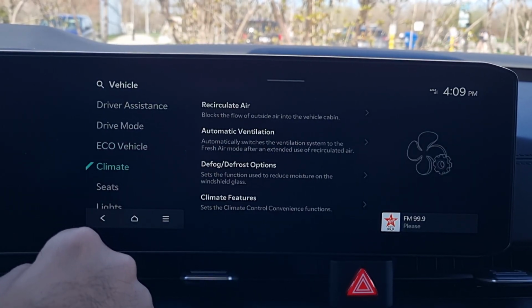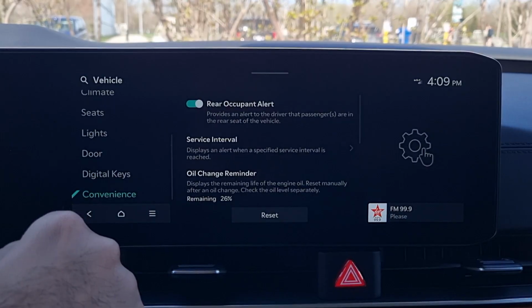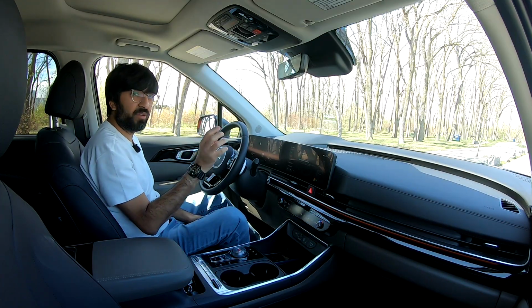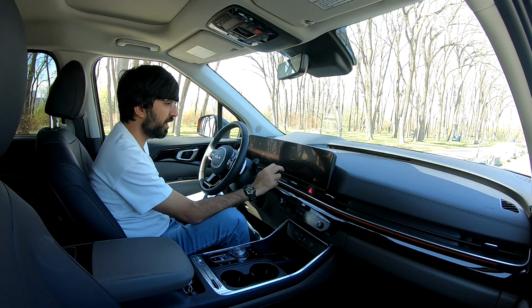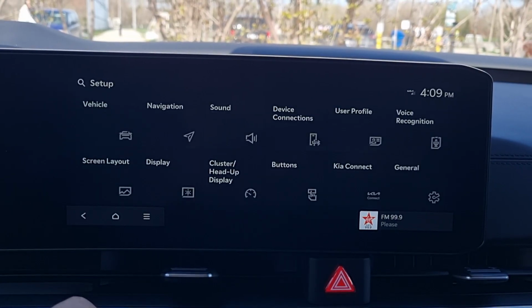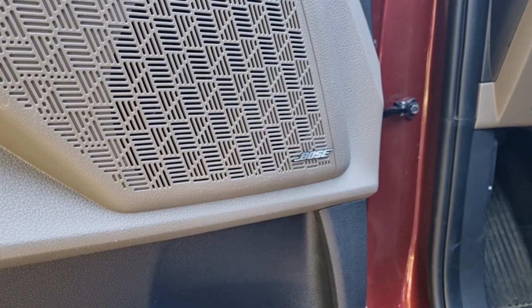Then the climate, seat, lights, door, digital keys, because it also comes with Kia Connect, so you can download the app and control all the features on this car. You can switch it on and off, remote started, heated, and all of that. And it's also got its own data packet, so you can use that too, convenience and all of that. We go back in the same set of options on the outside also, drive mode, eco, convenience and everything, doors and all. Then the navigation, then the sound, so you get Bose surround sound system on this Kia Carnival.